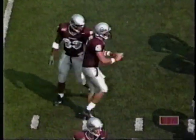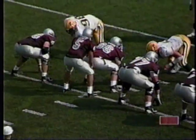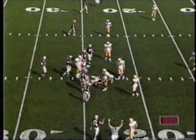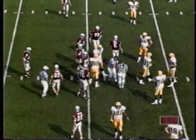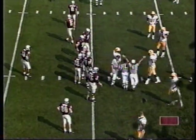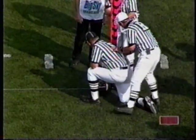The Grizzlies will hurry to the line. Disney deciding what to do on third and one. NDSU rushing substitutes in. Disney, the quick snap, takes the handoff, gets drilled, but it looks like he's got a first down. The referees have stopped the clock with 24 seconds to play. Well, that's going to be close. They're going to have to measure that one. Chains are stretched. Oh, boy.